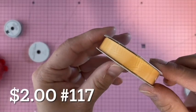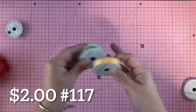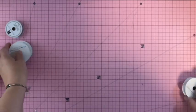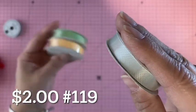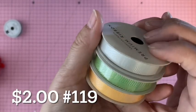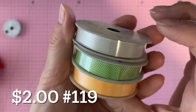This one is the same type of chevron, except this one is like a peach. Very pretty together like that. And then this one is the same idea, except it's like a gray. Maybe you can see it better with them all together. Yeah, so they are each.